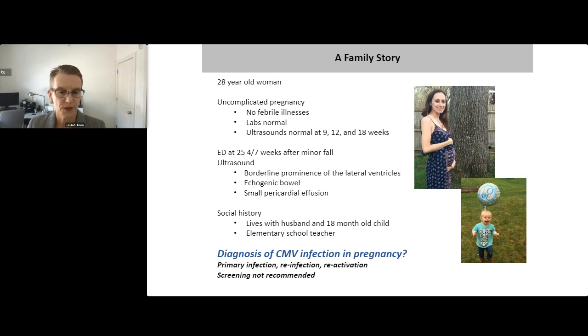So one of the first areas of uncertainty that I'll highlight, of several throughout our discussion, is that there's no ideal or perfect way to diagnose CMV in pregnancy. So there are a number of different types of CMV infection. Primary infection, when someone gets the virus for the first time. Reinfection, when they get a new virus on top of the one they already have. And reactivation, which is when the virus comes out of dormancy and becomes active in the body.